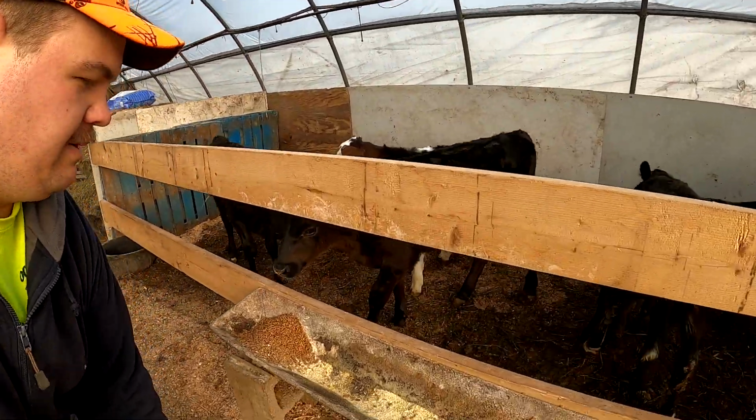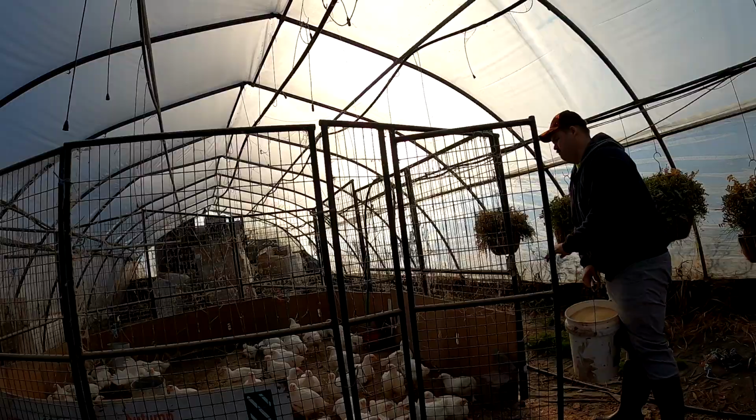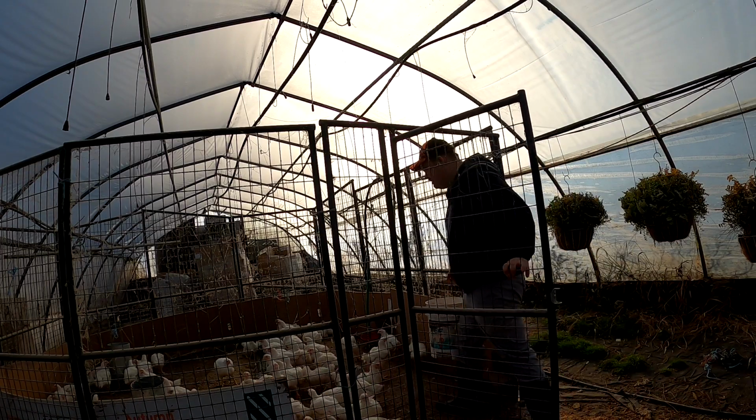I wonder which grain they like more. Our grain or the molasses feed? It's kind of hard to tell here. Back up, ladies and gents.